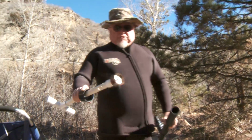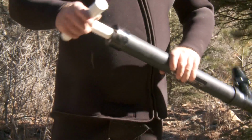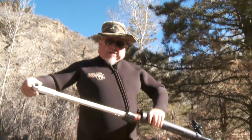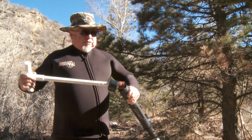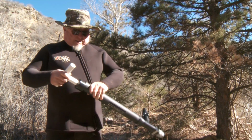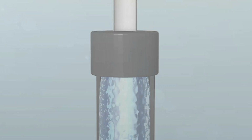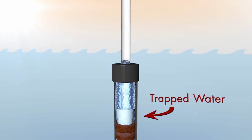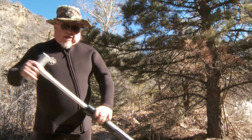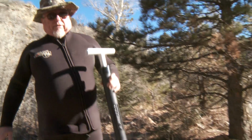There's our leather cups. Here's some holes in the handle. What happens is, when you're underwater, this whole chamber fills up with water, right? When you're pulling back on it, the water goes through the holes and exits out the handle. So when you're pulling back on it, now the water shoots out the handle, relieving the pressure inside so you can continue to easily pull the handle back and forth. All right, let's go try it out.